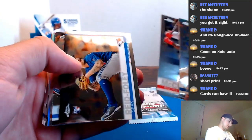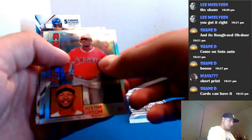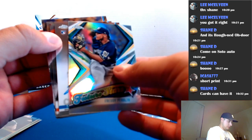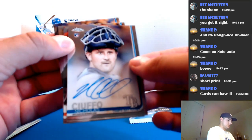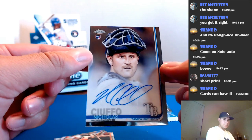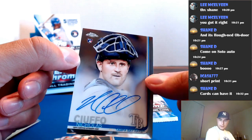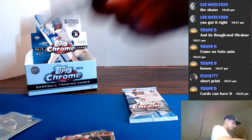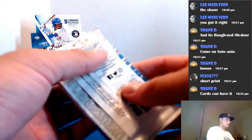Seager, McCutcheon, Reed Foley, Corey Kluber, Wilson, DeJong, Refractor, Justin Upton, 84, Freddy Peralta, and Kufo, Nicholas Kufo for the Rays. It's kind of a cool card, cool autograph. Not numbered. For the Rays, Brandon M, or Brandon L, sorry. Yeesh. Stewart, Adams, Renfro, Bryant. Here we go. Last one, guys. Let's get that soda, yeah?